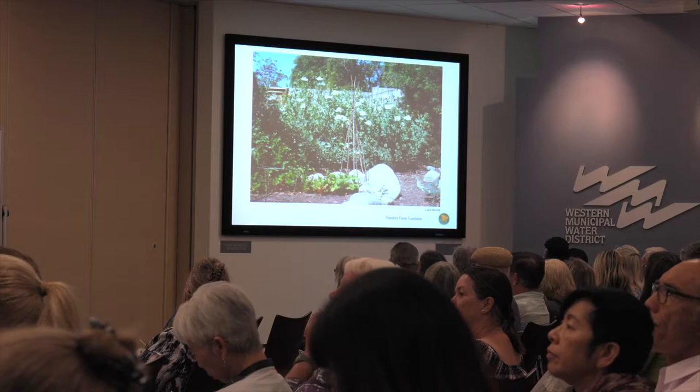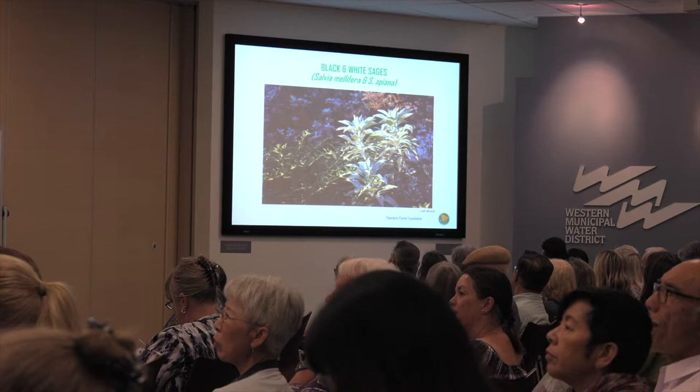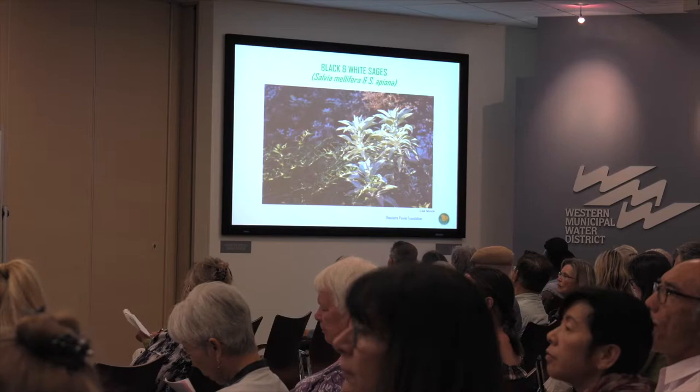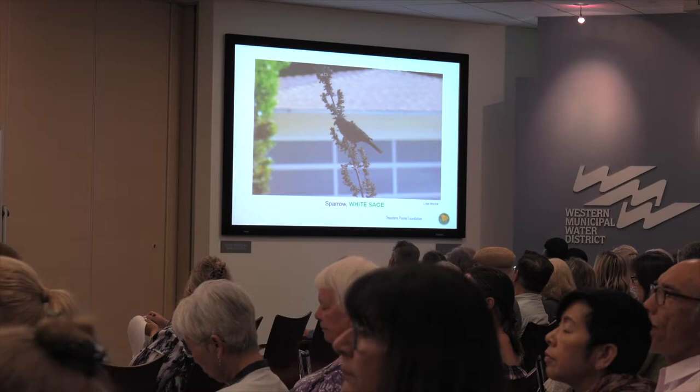All right, so then you should also use black and white sages. These are native to the Riverside area. All types of black sage ground covers, and then white sage is gorgeous for its architectural shape. Here's a photo of a sparrow perched on a wand from the white sage. Those were formerly white flowers that were pollinated by hummingbirds and other insects, and then the seeds are much loved by all kinds of seed-eating birds.